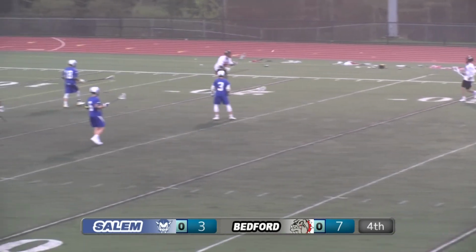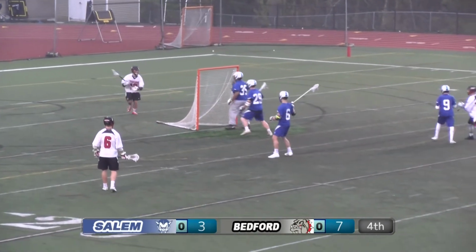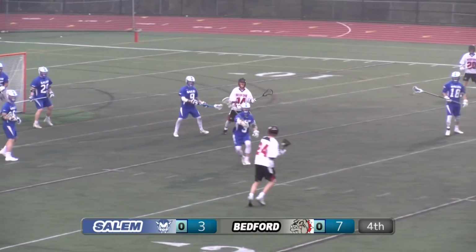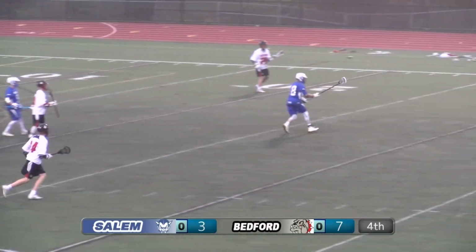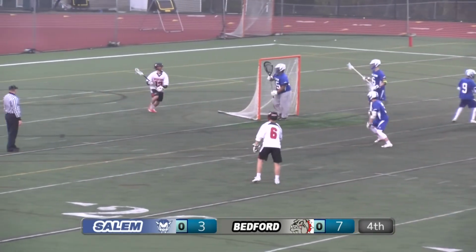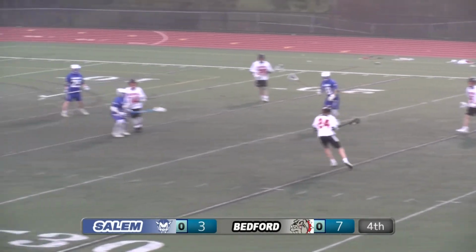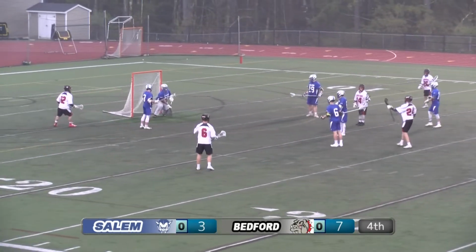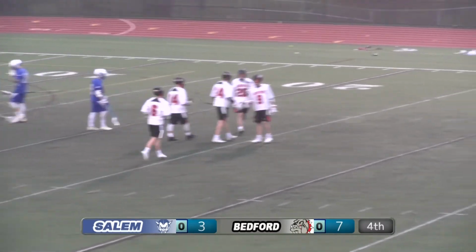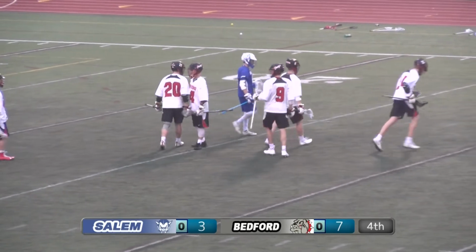So Bedford goes on the man up here, 6-on-5. See if they can get a goal. See what their EMO can do here. Got it up top. Moving it down the side. Moving it back behind X. Right-handed drive, top skip pass. One more skip pass, so it's got to be a shot. There it is. Time and space, and Max Maniello buries on a bouncer. Gets past Josh Ozaria for the 8th goal on the afternoon for Bedford.